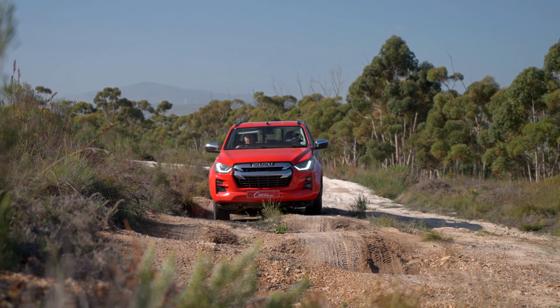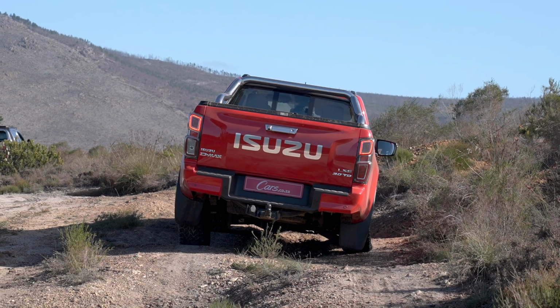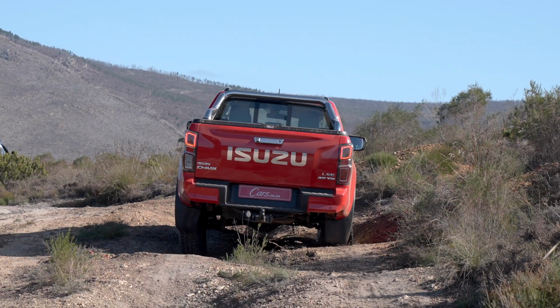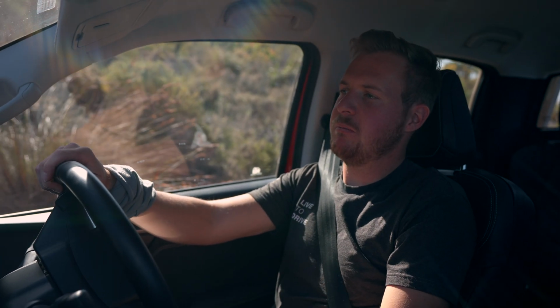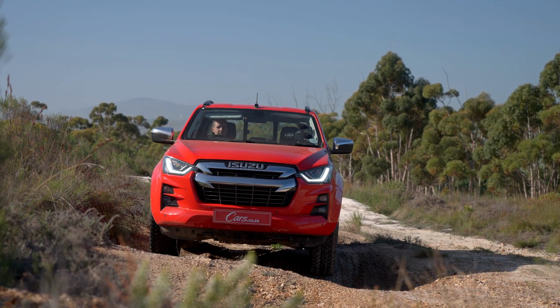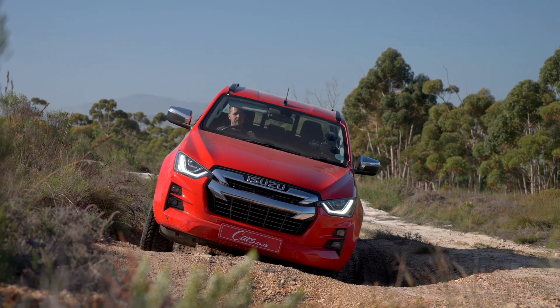So this car should be quite flexible. I mean, it will do it. It is going to touch on the running boards. So there we go. Ooh, that's a beautiful sound, that. And like I said, you'll probably replace those very quickly if you do 4x4ing as a hobby.